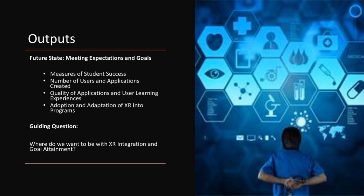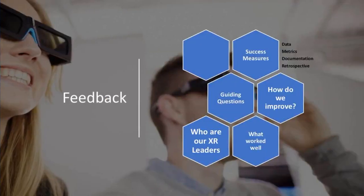So the guiding question here on the outputs piece is, where do you want to be with XR integration and goal attainment? So this starts now feeding that feedback loop that goes back to the first part of our process. And in the feedback loop, you start with guiding questions such as, how do we improve? What worked well? What could work better? Who are our XR leaders? Who are those that really took hold of this and developed it and used it and then placed it into their curriculum and saw some success?